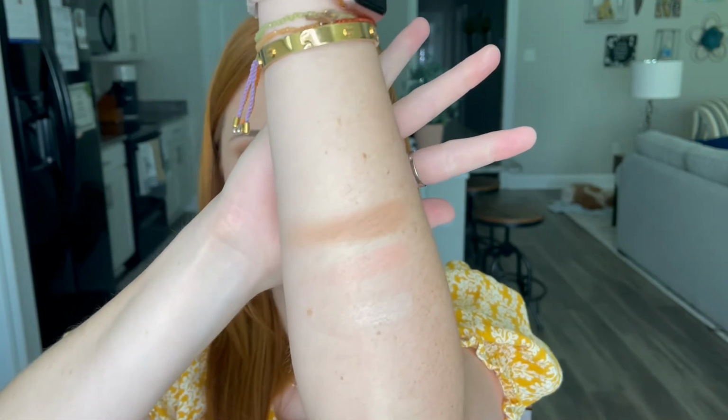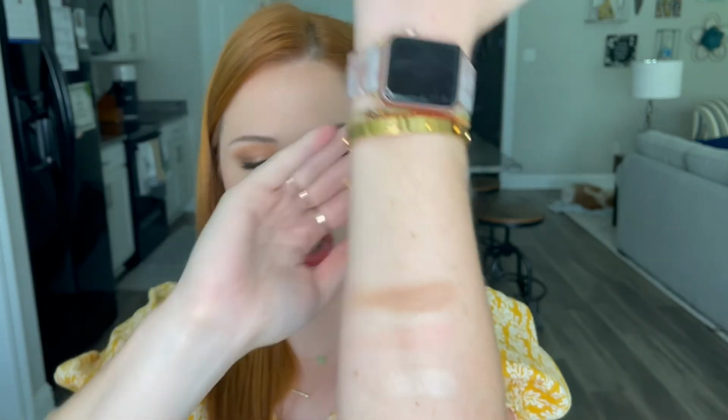You can put it down and have a really sheer layer, which is what I did today, and it just looks so natural, but boy, you can build this baby up and make it just this blinding highlight. And I think that's why, to me, it's the perfect finish, because it's not too glittery, it's not too sparkly, but yet it is kind of sparkly, and you can sheer it out to make it look natural, or you can build it up to be seen from space. And I really, really love that.